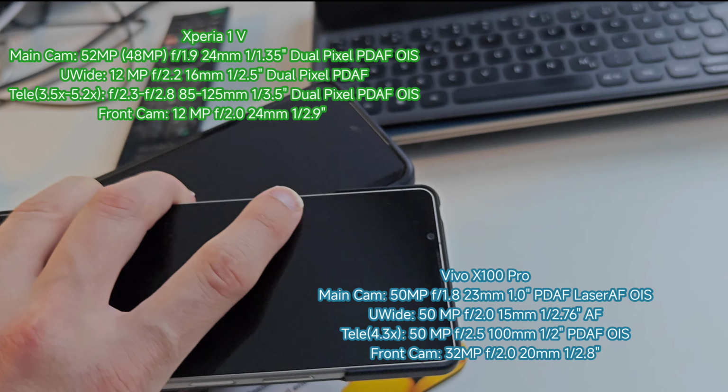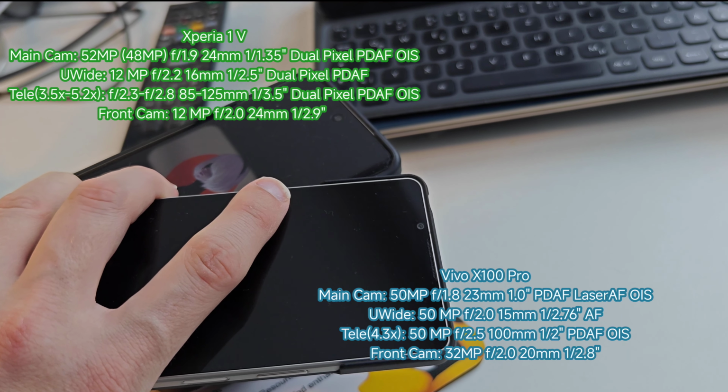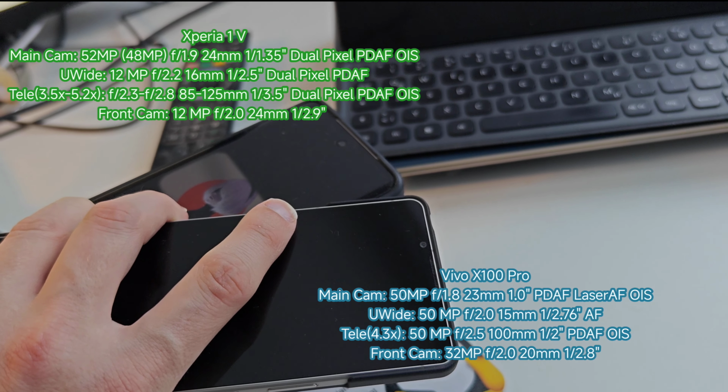And then on the front we also have some nice front shooters, and I think we start off with the front facing videos. Selfie video, Xperia 1 Mark V, 4K 30 up to 4K 60 even, and S Cinetone active. Again, internal mics because it's a bit windy. What do you think about the Xperia 1 Mark V?